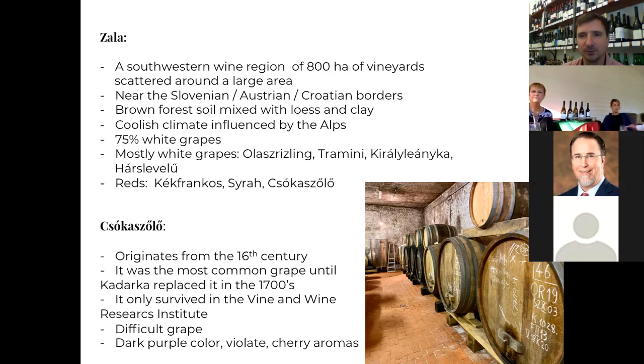So Csókaszőlő once was big, but it was forgotten, and it only survived in this wine and vine research institute in the city of Pécs, where we have a couple of these research institutes, one in the Great Plain, one in Pécs, one in Tokaj, one in Badacsony. So these are like grape labs where they experiment with crossing different grapes, and they also keep a stock of all of the grapes that are grown in Hungary. And they collect them, they look for old varieties, and if they find something unique, they will save a few examples. And that's where Csókaszőlő survived.